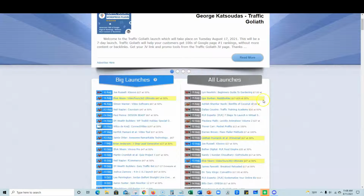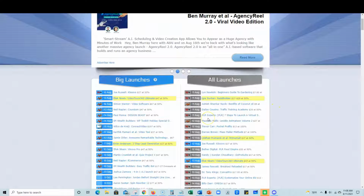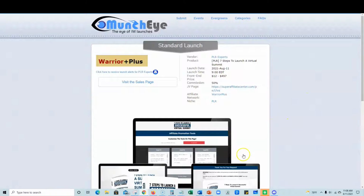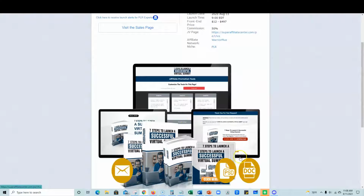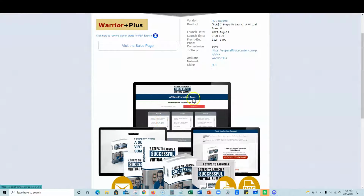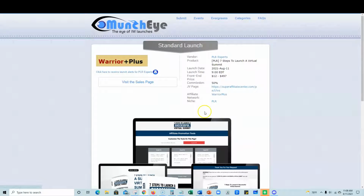And what you want to do is just come through here, depending on what audience you have. If you have a PLR type audience, then you can easily come through here and I'll just look at PLR right here and just click on it. It's going to take you through and show you what it looks like. I like to look and see how much effort they put into their graphics. I'm probably going to tell you about the effort that they put into the product itself as well. You can see that they do have a sales page and it looks pretty good. You can go check out the sales page by clicking on that button.